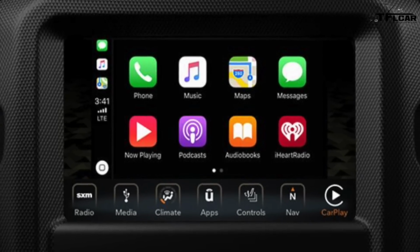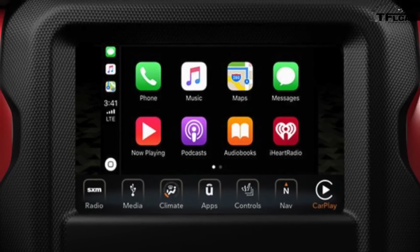The 7-inch system works really well. I probably wouldn't go for the 8.4 because do I need navigation? We all use our phones anyways for navigation. I don't think it's something that you need to look into.